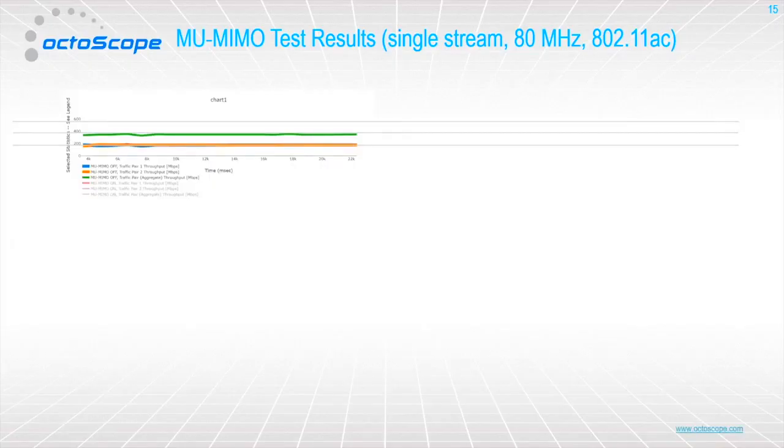So I've got down here the 2 client devices, and this is the aggregate throughput. The single stream data rate for 80 megahertz 11AC is about 433 megabits per second. So you can see that the aggregate traffic is roughly 400 megabits per second, a little bit less, and essentially each of the 2 devices is sharing that bandwidth, because that's how Wi-Fi works.